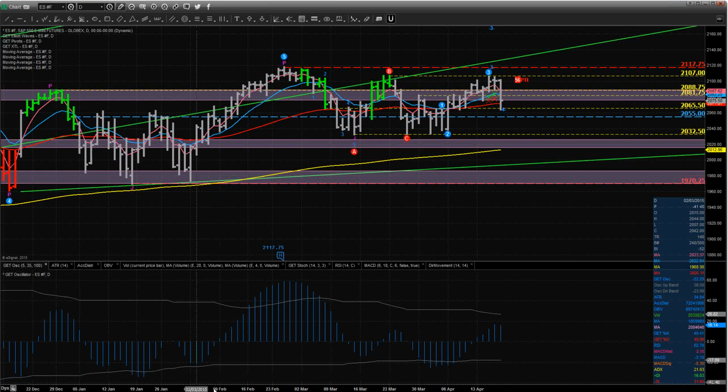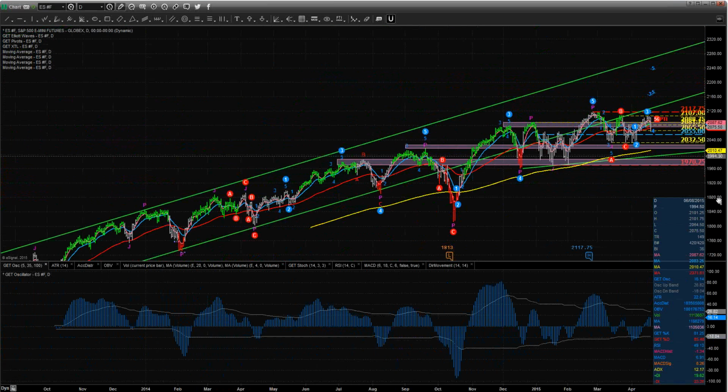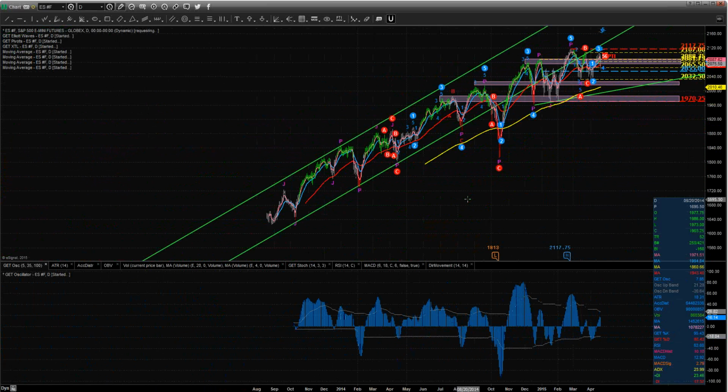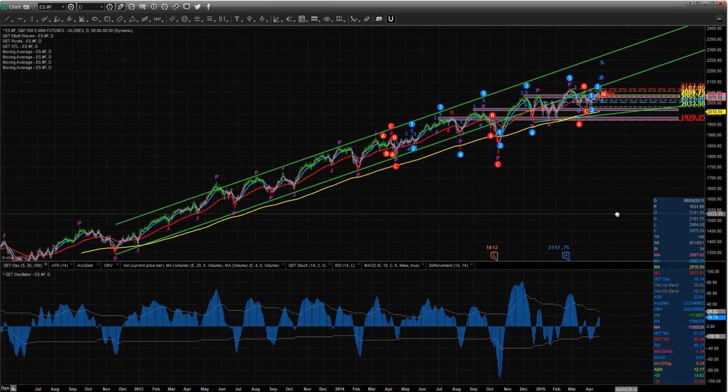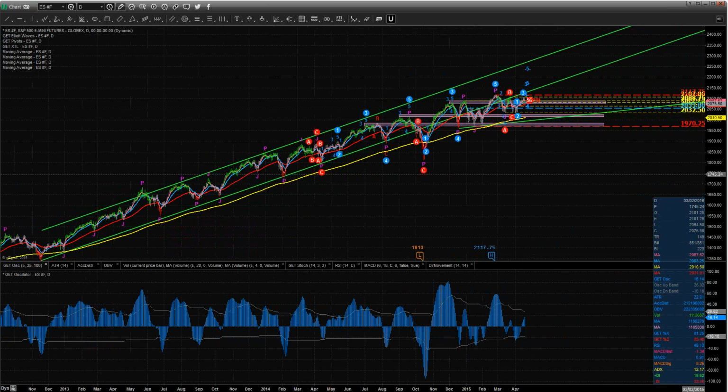Now, if I back out a little bit, this is the daily chart, so I'll just condense it a little bit, bring it together. You can see how we've honored this channel going all the way back to Q4 2012, and it's been a fairly tight channel. Last October we did fall out of it briefly. We had a spike in volatility, but we quickly got back in.